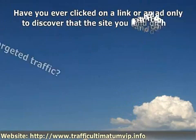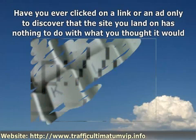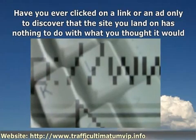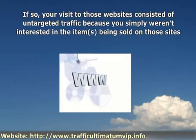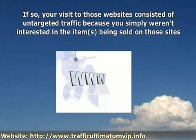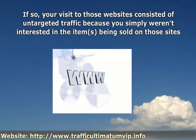Have you ever clicked on a link or an ad only to discover that the site you land on has nothing to do with what you thought it would? Have you ever been redirected to another website that offers something you aren't interested in? If so, your visit to those websites consisted of untargeted traffic because you simply weren't interested in the items being sold on those sites. You got there expecting one thing but found something different. Or even worse, maybe you got there without even knowing you were going there.